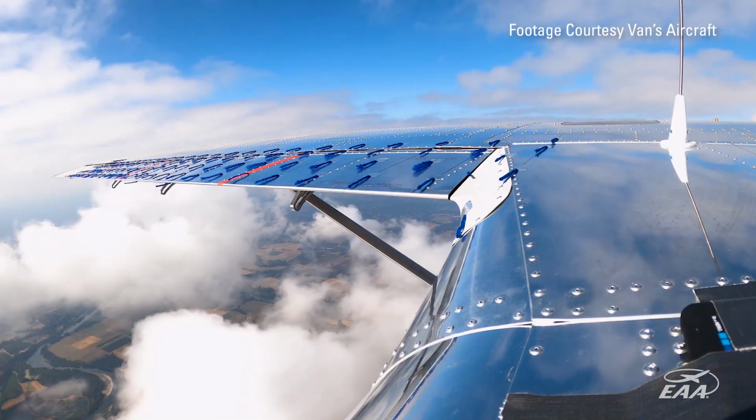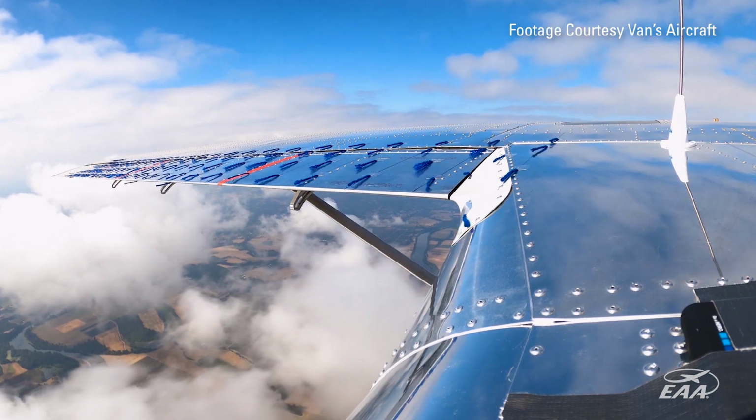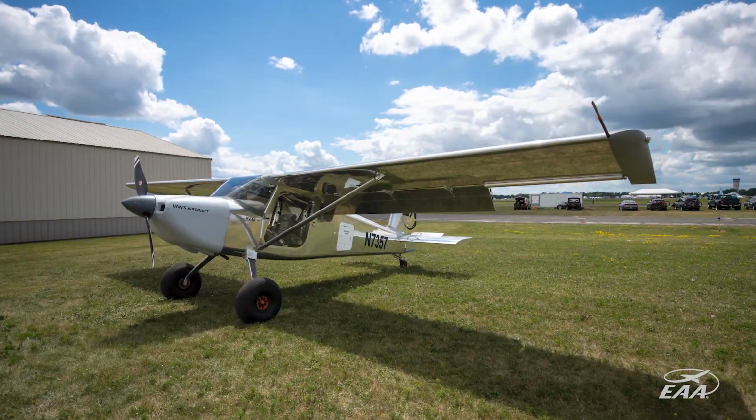So we're really proud to be here at AirVenture 2022, here at EAA in Oshkosh, Wisconsin with the RV-15 prototype aircraft. So this is an engineering tool. It's an airplane that first flew just over a month ago, or right around a month ago. And our engineering team is using it to learn, and they've developed this airplane. We're really excited to have it here.